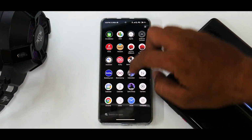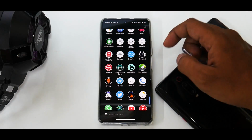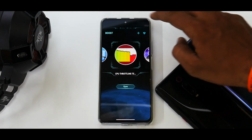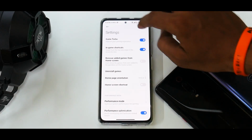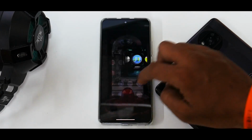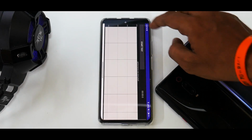Now moving on, if we actually go to security, where we are going to talk about Game Turbo, that's in the security application over here. Let's look for Game Turbo real quick. There you go. If you go to settings, you do see that I have enabled Game Turbo for all these applications. So let's enable one of these apps, for example CPU throttling test.